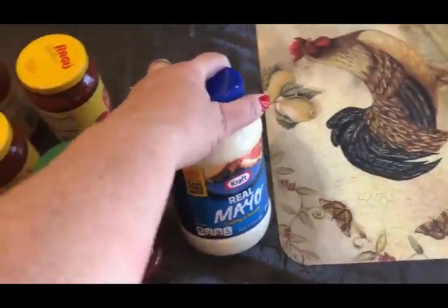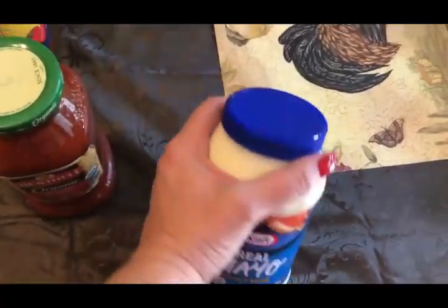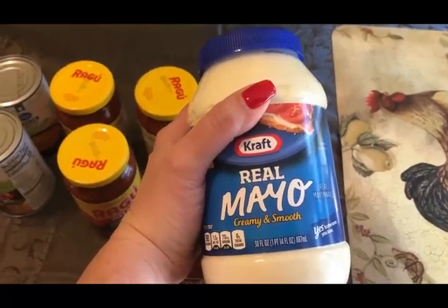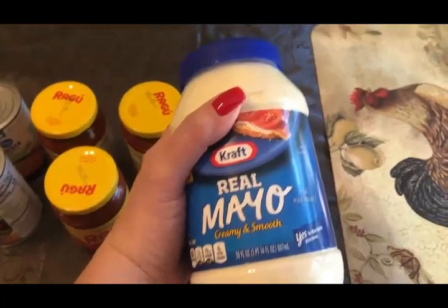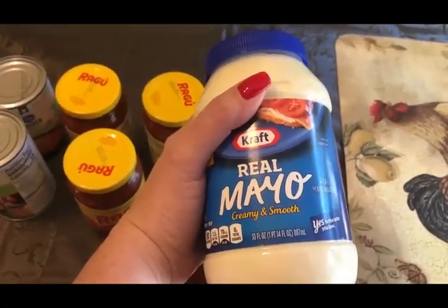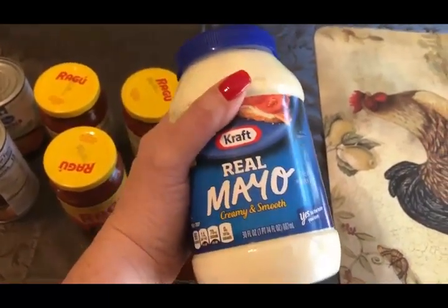The whole family does prefer mayonnaise over Miracle Whip now. I actually prefer it too, but I still do the Miracle Whip because it has less calories in it. So I still use the Miracle Whip, and I do prefer the Miracle Whip in salads, like pasta salad and stuff like that. But mayonnaise on sandwiches is pretty tasty.